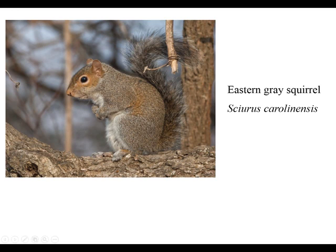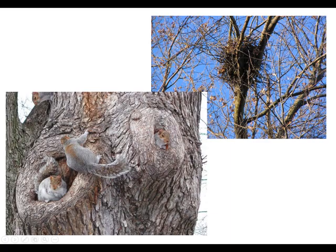They build leaf nests, or they may den in old woodpecker holes or natural cavities. These, for example, are denning in this natural cavity in a tree, but much more commonly you'll see this sort of big leafy nest, which is the home to a family of gray squirrels.